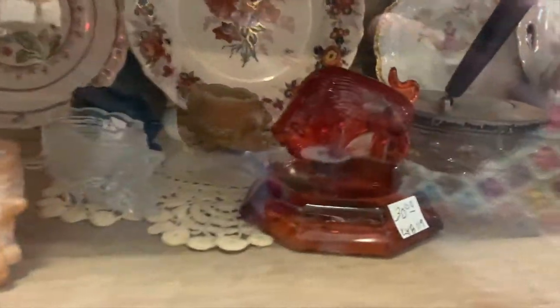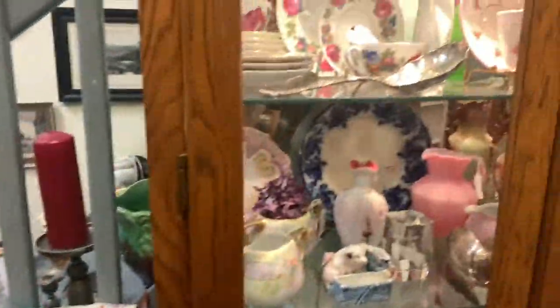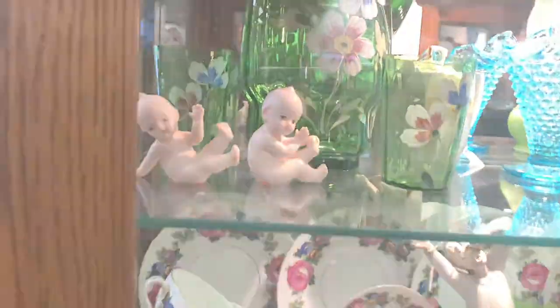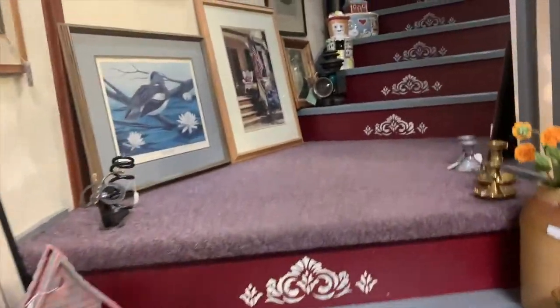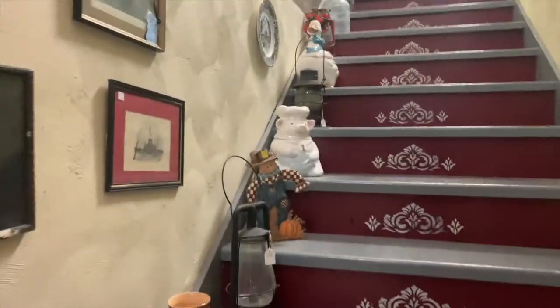What is that, a buffalo? Cool. Oh my goodness, do you see the cutest? Yeah, I saw those. There's even an upstairs here. Wow. I love nice big antique stores like this.